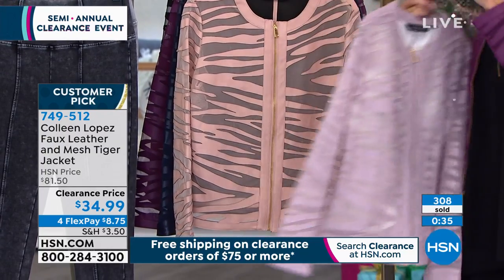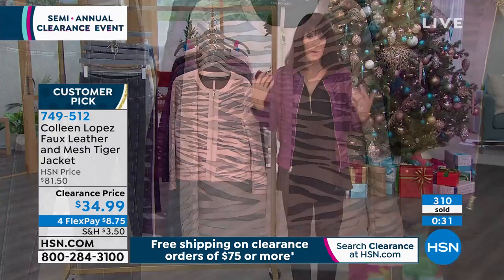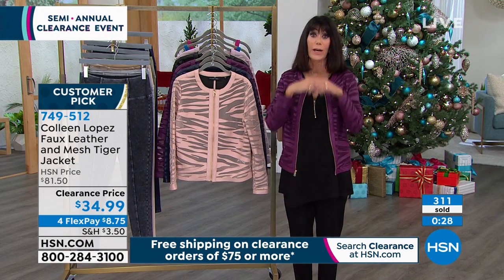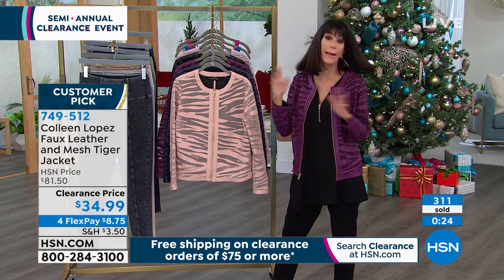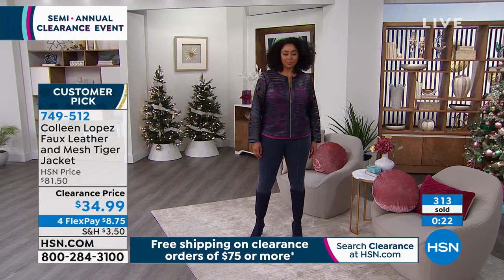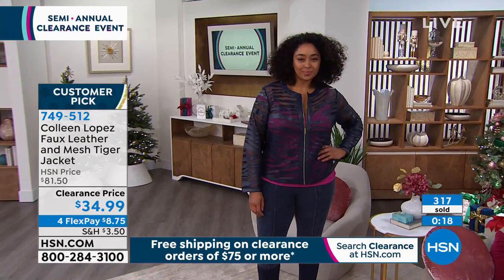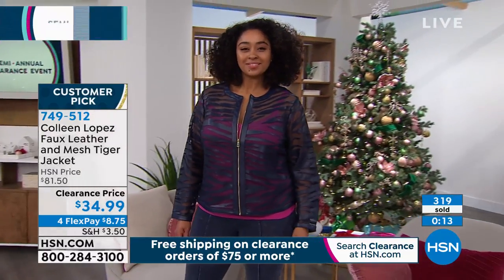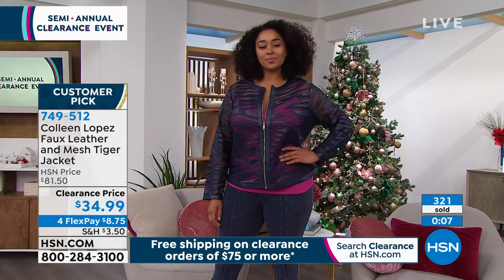Because you're going to take this right into spring and summer. And listen, it's perfect for layering. Right now, it's a little cool. You're going to layer it maybe over a turtleneck or the tanks. And we'll give you the number on the tanks, or any kind of tank, you can put anything at all underneath. But go and read the reviews. It's a big customer pick. It became a customer pick at $81.50, $34.99, $8.75 on any credit card without any interest.